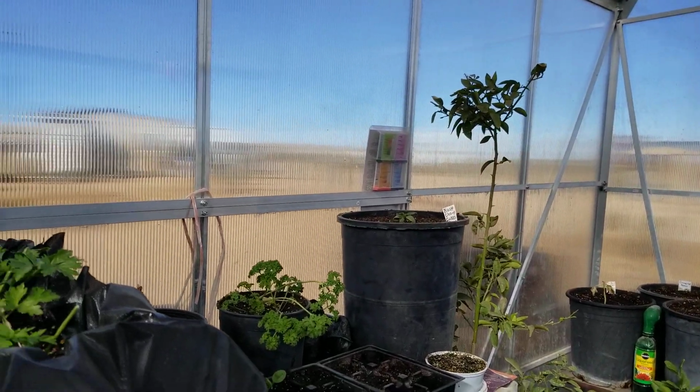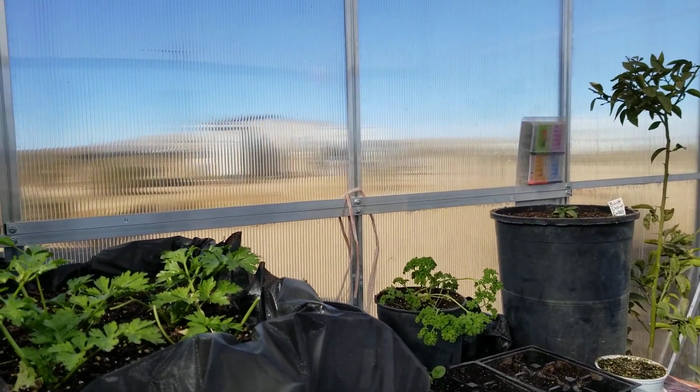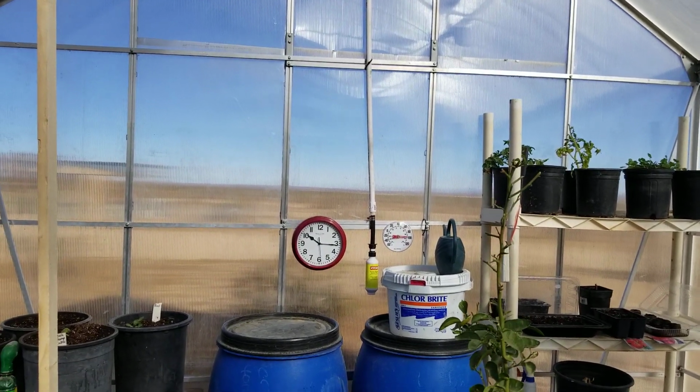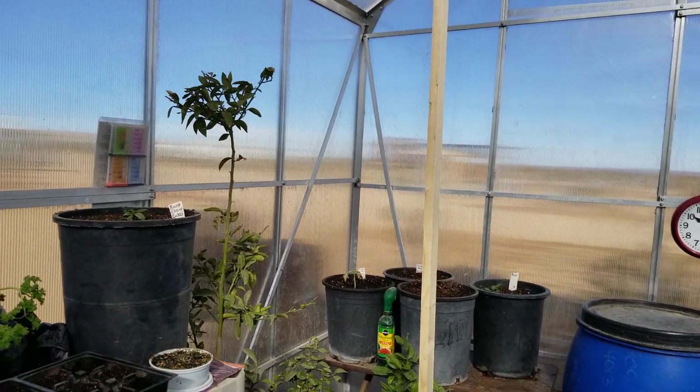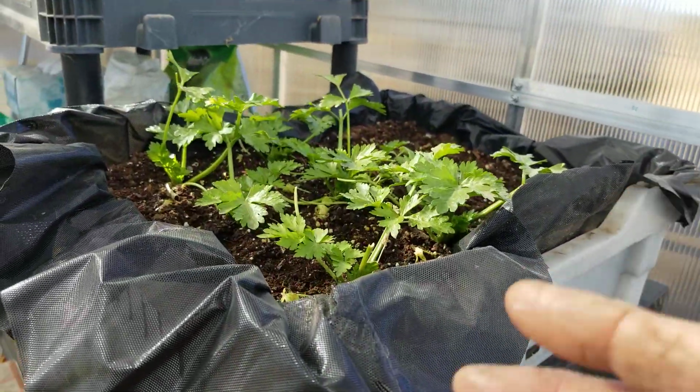It's a beautiful day today with the sun shining, but it's a little cool out there. It's only in the low 50s out there, but it's 98 inside of here. Beautiful. Plants love it too. And yeah, I got stuff coming up all over the place.